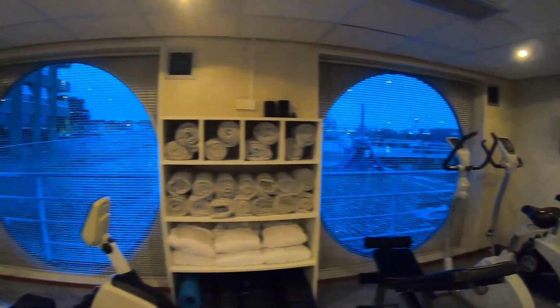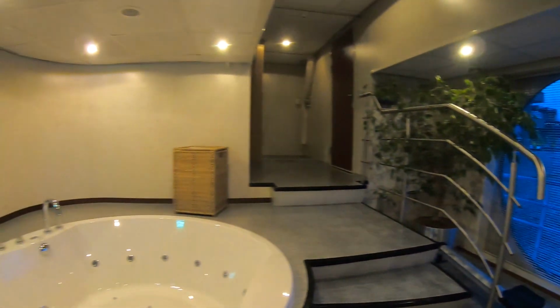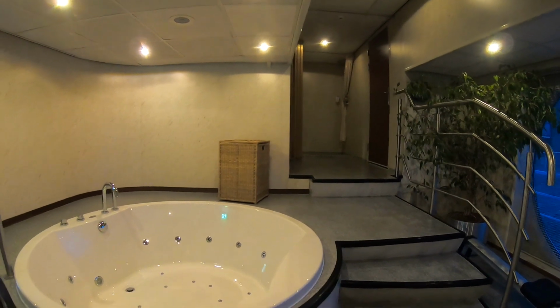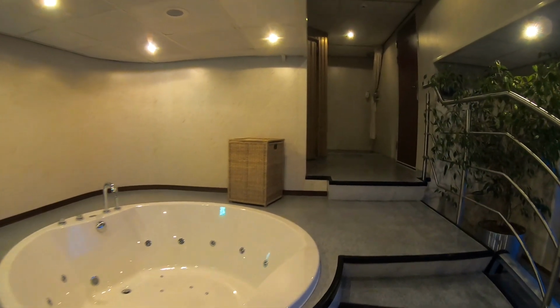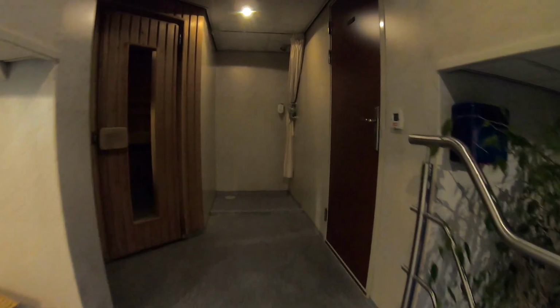And then we have a big whirlpool here on the left side. As you can see, it's not filled up, but this is because this whole area is reserved for you exclusively. You can make a reservation at the reception, and then all of this is exclusively reserved for you. And of course, then the bathtub will also be filled, but that's why it is now empty. And here you can see that there's also a spacious and big sauna available too.